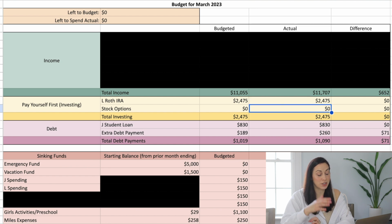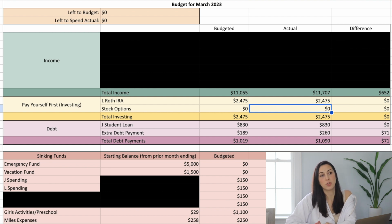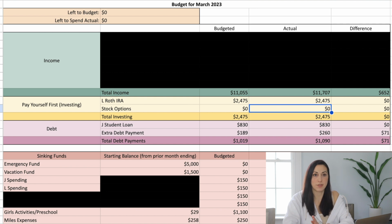And then for stock options, we were just working on my 2022 Roth IRA, and now that that's done, we're going to be moving over to the stock options, which is our next investing goal for this year, and then we'll try to fund my 2023 Roth once we're done with our stock options. So nothing for stock options this month, but for investing, we invested $2,475, which is so awesome because that's on top of the 401k contributions that come directly out of my husband's paycheck. So I think we might have hit $3,000 for investing this month, which is great.